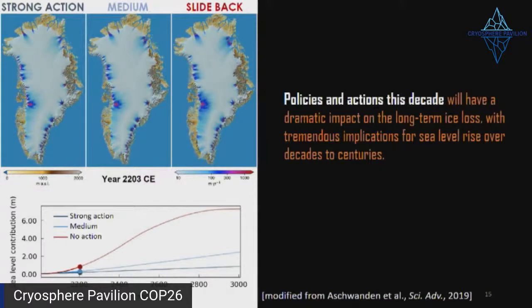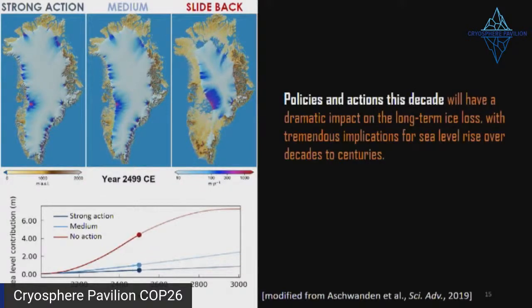This is just a teaser for our next talk coming up about the thinning and the speeding up of these glaciers as we move through time in a warmer and warmer climate. And this is going through quite a bit of time here, but big changes to the ice sheet and the size of the ice sheet. And so, of course, this is contributing to sea level.